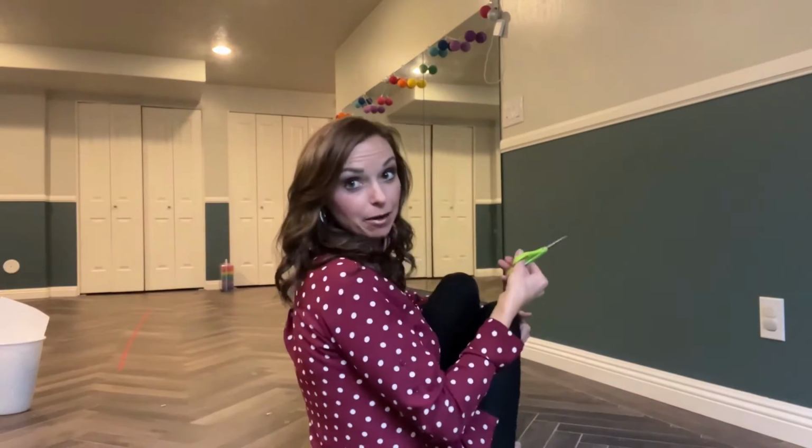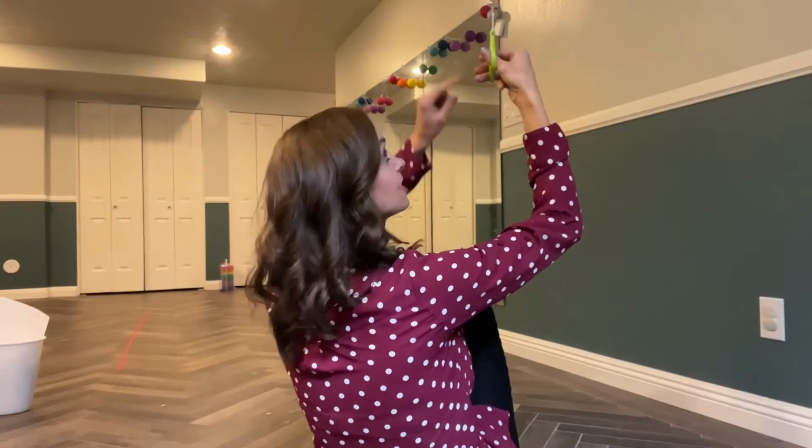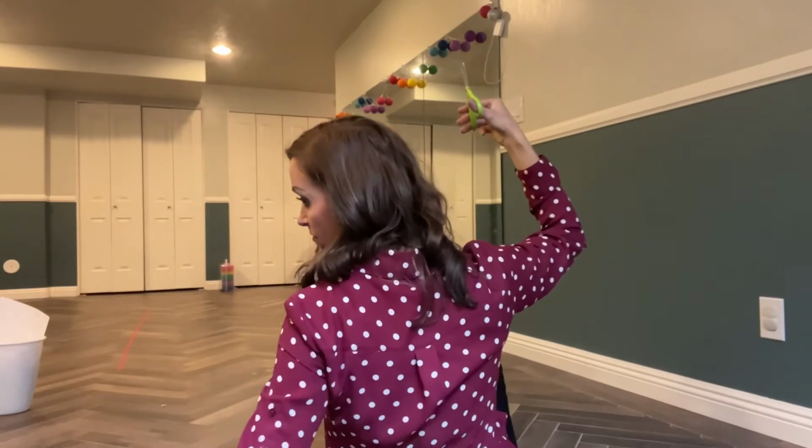Okay, when I go to show my students how to do it, this is getting their hands ready, okay? When I go to show them, I actually turn around and do it backwards. So I'm standing up normally, but I put it up in the air and I say, look at your smiley face. We're going to hold our paper like this. I should have got paper. That's not paper.